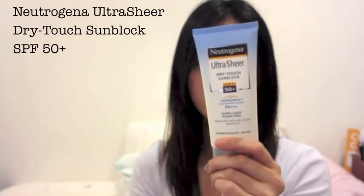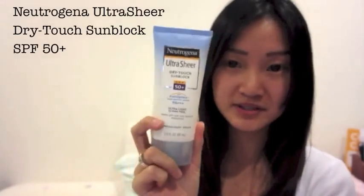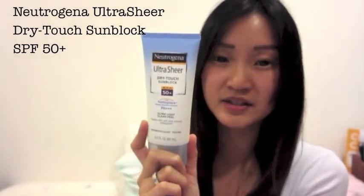On top of that, before I put on my makeup, I do use my Dry Touch Sunblock by Neutrogena. One of the better sunblocks that I have used so far. I use this for my face and neck area mainly, but you can also use this for the rest of your body. Really recommend this product because it gives you that ultra light, refreshing, clean feel, unlike some of those sticky, oily sunblocks that you might have with you, and it may not work well with your makeup. So far, this is a really good buy.